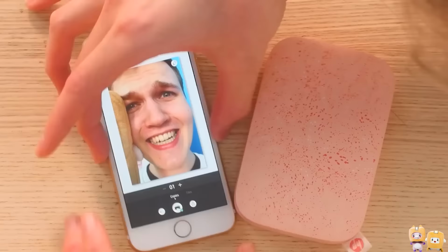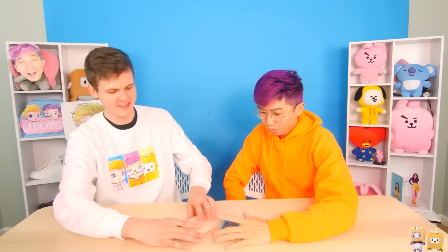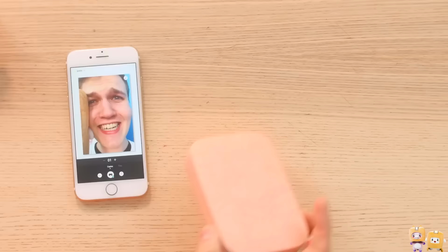Yeah. Okay, now what we do is I'm gonna click print. Print. And like magic, this is going to magically print out. Watch. No way. I cannot believe we're printing out of a bar of soap. You hear that? Yes. Guys, let us know if you would try this.